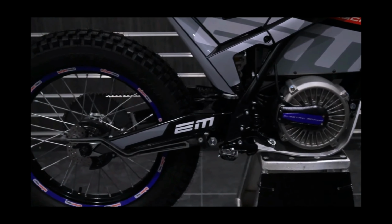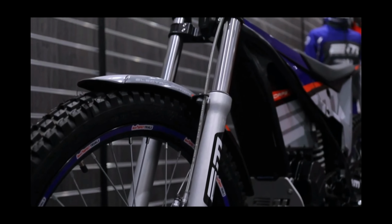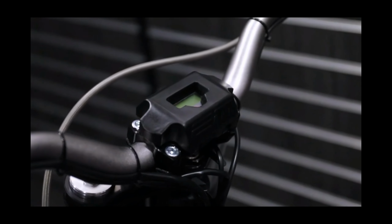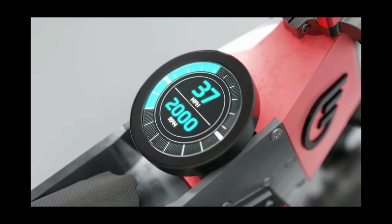Are you looking for an electric dirt bike? Or are you curious what they will look like with the advent of electric motorcycles? Here is our list of the best electric dirt bikes currently available in the market or in development for you.